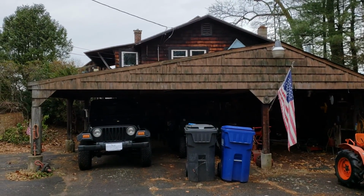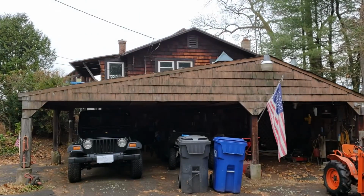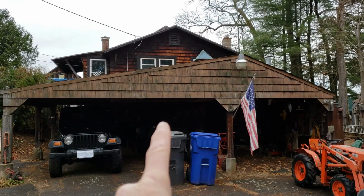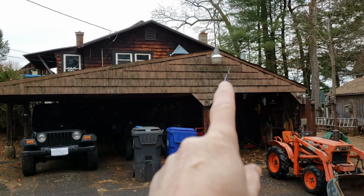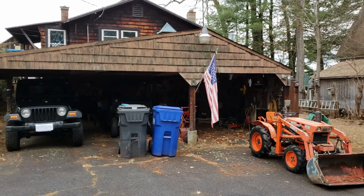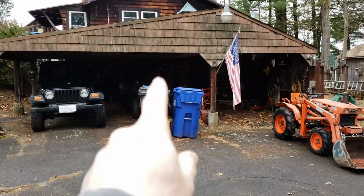All right, and here we go. Basically, what you're looking at there, if my hand would stop screwing up the focus, is the original cabin, and this is basically just a 3-car carport. It used to be a single one. You can see the original pitch on the roof came over to about here, but my grandfather wanted enough to keep both of his cars and have a spare for, well, there's the toy, one of them anyway. The other one's hiding over there.